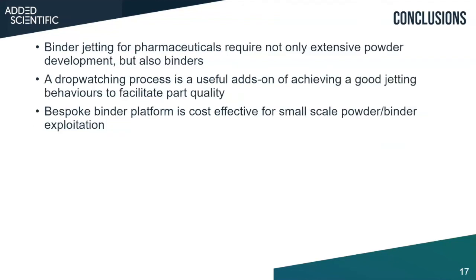So that leads to some conclusions of my talk today. We have to emphasize both powders and binders for the initial material development. For the binders, a drop watcher is probably a useful add-on to visualize what we are actually printing with. Then you can have a better understanding of the ink and powder interactions. And it's always good to have a smaller binder jet platform to carry out small scale projects, especially for materials exploration.